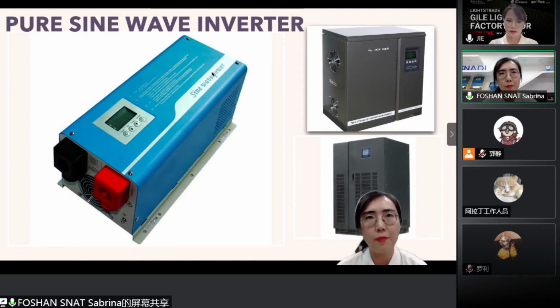For a middle income family, usually a 5 kilowatt inverter can load the air conditioner, a 3 HP air conditioner, or some lights, a TV, and a refrigerator. Even a very, very small pump.